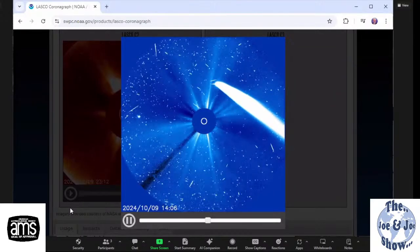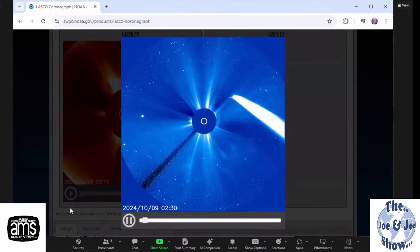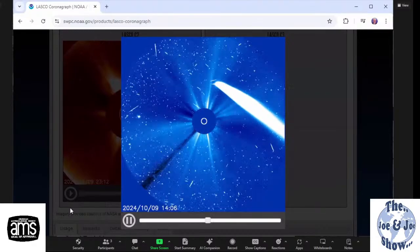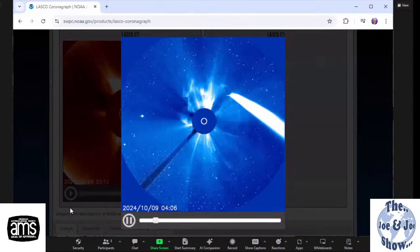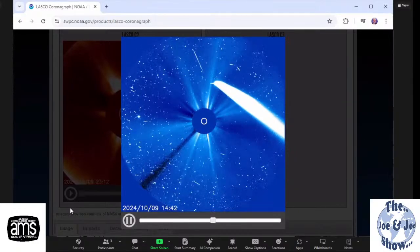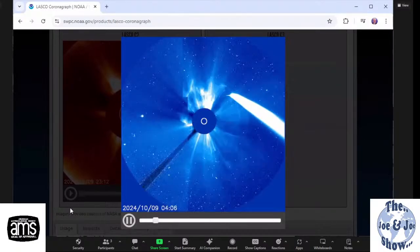So if the skies are clear later tonight, you may want to step outside and check the northern part of the sky to see if you see any unusual glows. If not tonight, maybe it'll happen tomorrow night. Unfortunately, it may also happen during the daytime, which means we won't see anything during the day tomorrow.